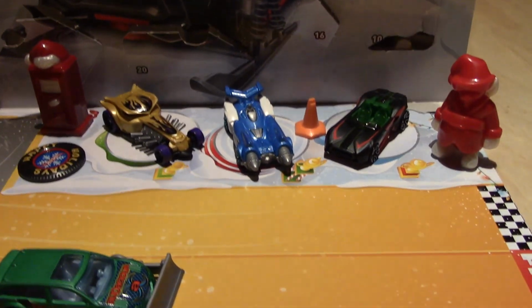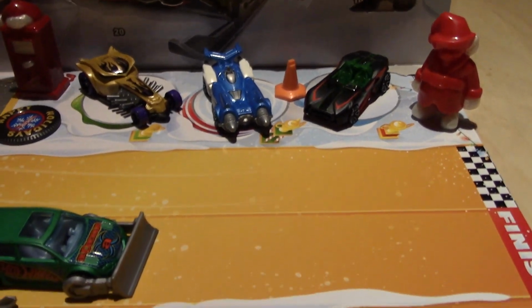So when you open your advent calendar, why isn't this opening? There we go. So when you open your advent calendar, it's a little stand in the back like that. All right. Let's set this puppy up. Okay, and here is the finished product with all of our things set up. Look at that.